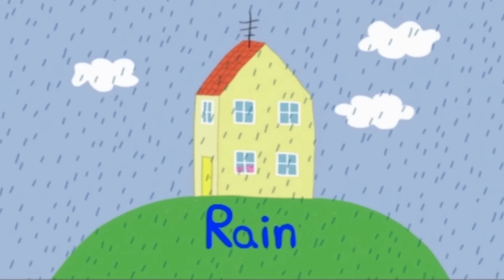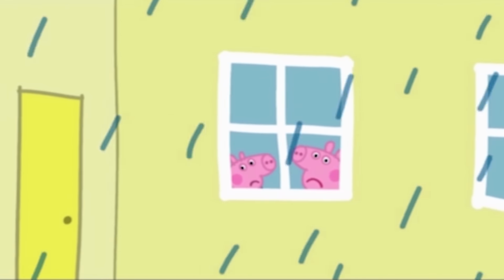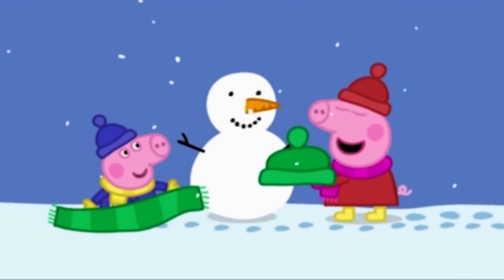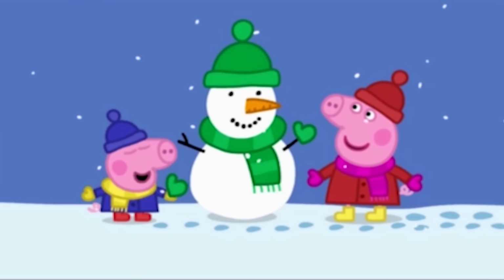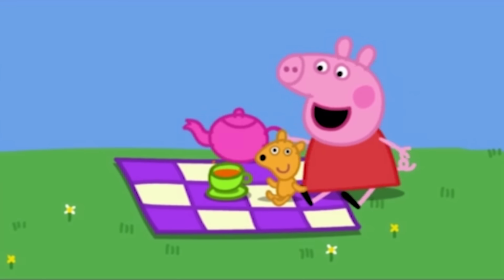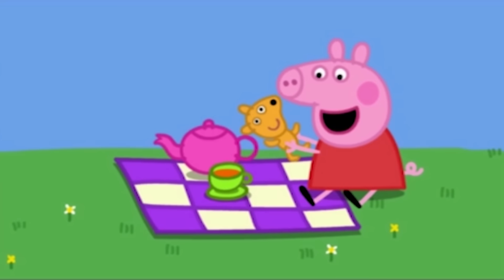R. R is for rain. It is raining today, so Peppa and George cannot play outside. S. S is for snowman. Snowman is wearing his hat and scarf and gloves. T. T is for Teddy. Here's some orange juice for you, Teddy. What do you say? Thank you very much, Peppa. You're very welcome, Teddy.